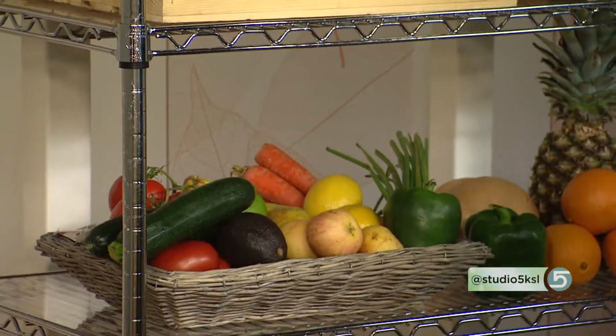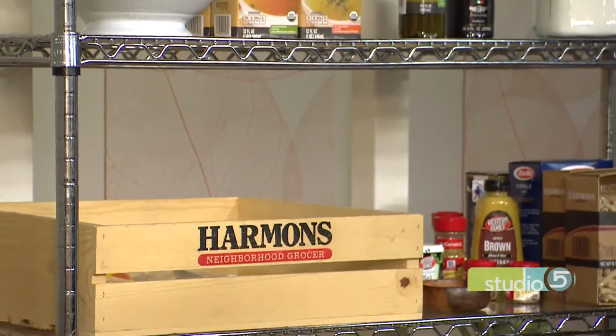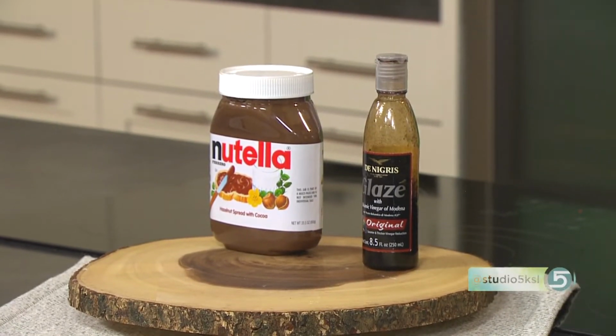Now, we should say we stocked our pantry behind us with our friends at Harmons. These are common ingredients that you would have on hand, like spices. Think basics like flour, sugar, that sort of thing. Lindsey was allowed to bring 3 rescue ingredients to the table, so you brought Nutella? This always helps in the event of an emergency. Okay, what was your other rescue ingredient? This might be in my car for emergencies as well. We've got balsamic vinegar, and then lingonberry jam. Do you think you're going to need any of those? I think I'm going to need all of them.